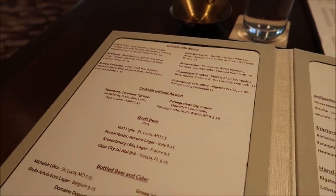But since we are going to be watching the fireworks from our balcony in our room, we won't be here that late. But I do want to take you out there and just give you a look at everything around the Walt Disney World Resort. I mean, you can see Hollywood Studios, you can see the boardwalk, you can see everything from up here, and it's beautiful. Here is a look at the menu.